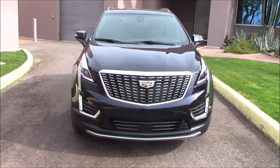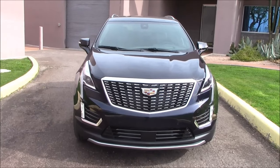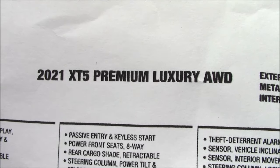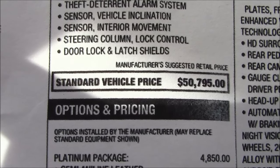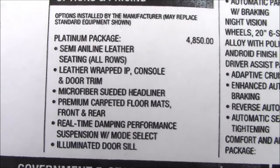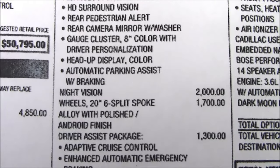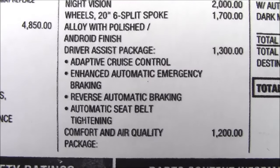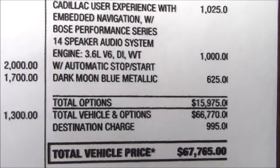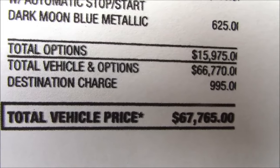The base price of an XT5 runs around 44 grand, but this one's loaded up with everything, so it's a bit more. This is the premium luxury all-wheel drive, starting at a bit more than the 44 grand. And here's all the options, a lot of things we really don't need, but always end up getting anyway. But wait, there's more. Oh yeah, more. 68 grand plus tax and license.